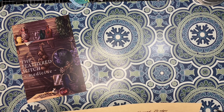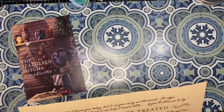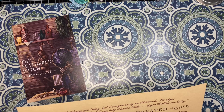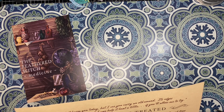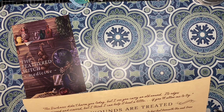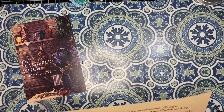The darkness didn't harm you today, but I see you carry an old wound. Its edges are ragged and scarred, but I think I can help it heal a little, if you'll allow me to try. The Feathered Witch brings you to her hut beneath the oak trees. Your wounds are treated. The witch guides you through the clutter and sweeps a pile of notebooks and burlap bundles from the small bed. She smooths her feathers into place, revealing graceful fingers. Locating a small bag of cypress cones, they look like carved beads. She rolls one over your hands and arms. She pauses a few times to breathe on the cone and once to breathe directly on the translucent skin of your wrist. Add your cones to your altar or curiosity cabinet, or they can be used for purification, then tossed in a summer bonfire.